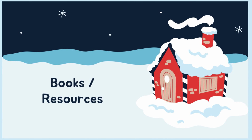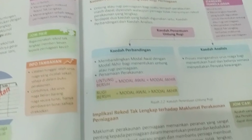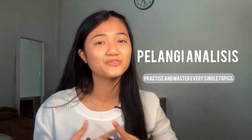The second tip, use the right book and resources. You only need 4 things to get you prepared for SPM Accounting. Textbook, Pelangi Analysis book, past papers, and state trial papers. Textbook is good for you to understand the whole concept of accounting because it focuses a lot on theory. There is also example of questions together with the solutions. Pelangi Analysis book is really good for you to practice and master every single topic very well.